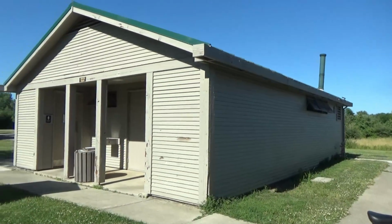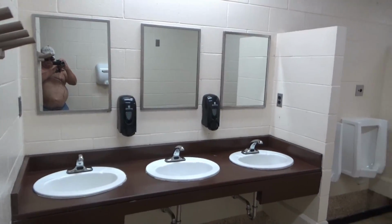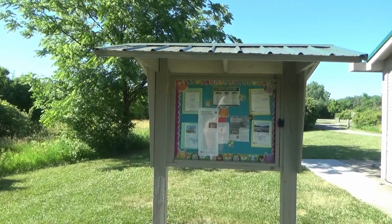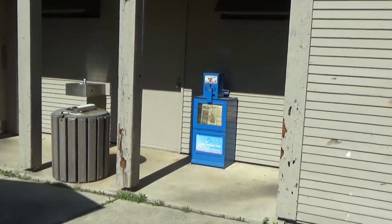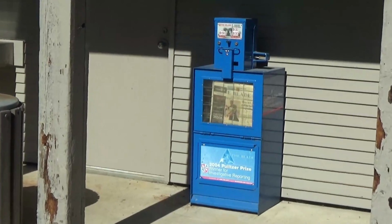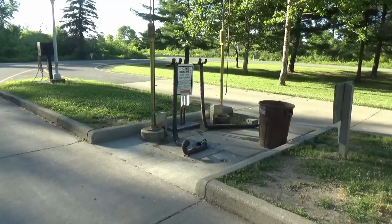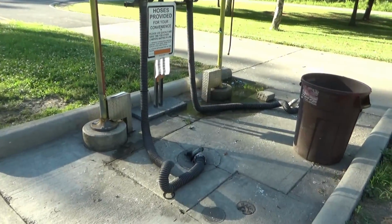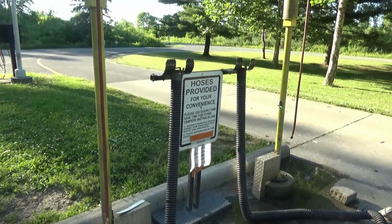And each camping loop has a restroom building like this, which also has showers and the newspaper vending machine. I don't think I've seen that anywhere else either. The dump station is at the entrance to the campground. A couple things also here I've never seen before. They actually provide the dump hoses.